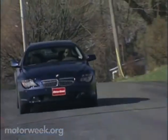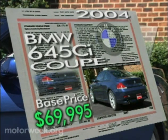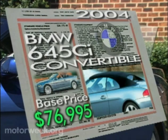It all adds up to an impressive ride that carries a base price in coupe form of $69,995. Opt for the convertible and $76,995 is the price of admission. That's higher than most competitors, but then they don't deliver like this Beamer coupe.